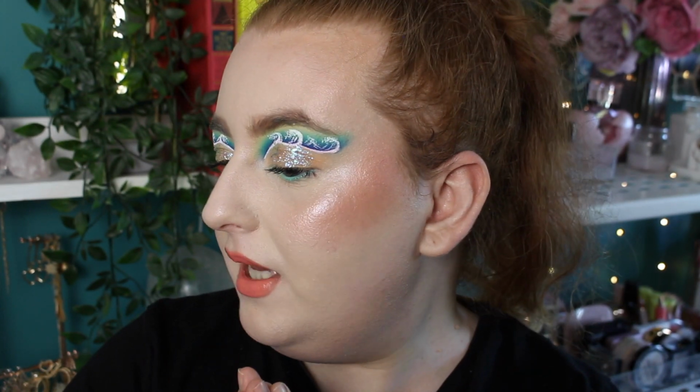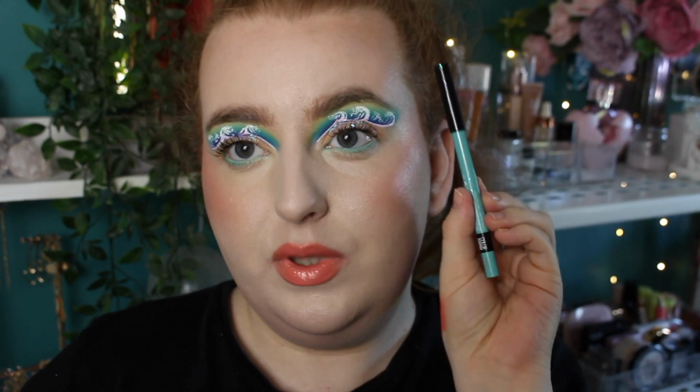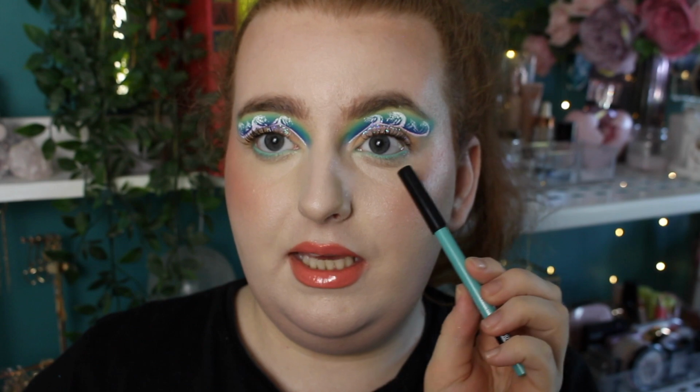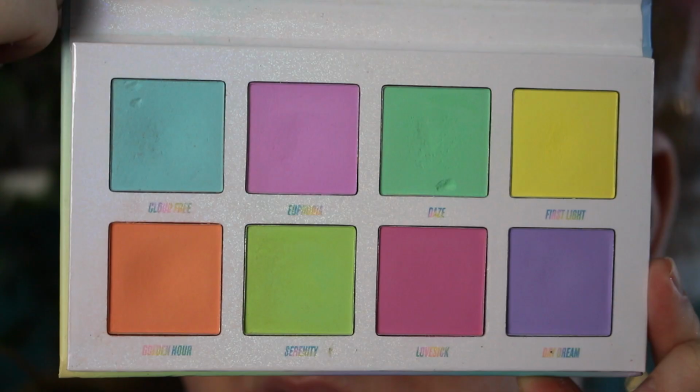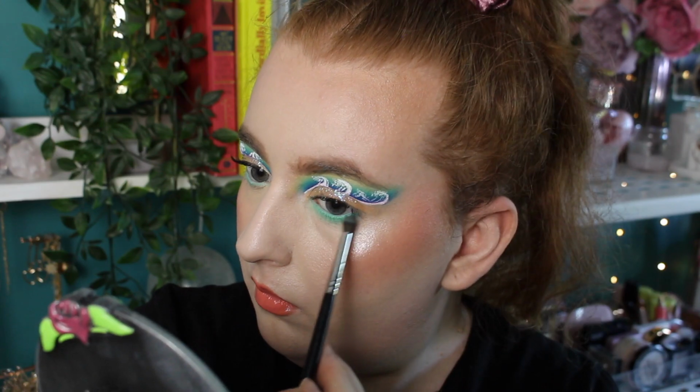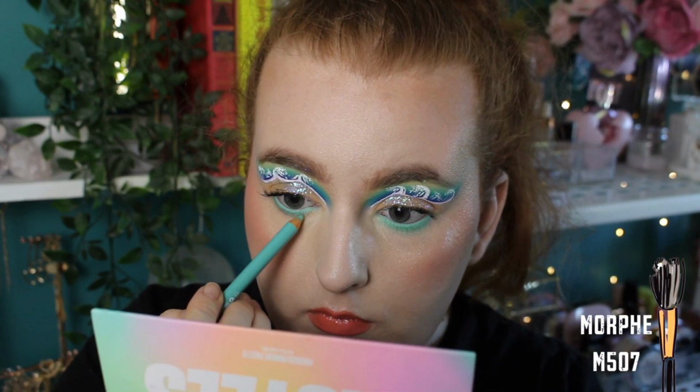That's pretty much the base all finished up. I love how glowy my skin looks. Let's finish up the lower lash line, which honestly I'm just gonna do one color, so I'm not gonna zoom you guys in. I'm just gonna go in the waterline with the same eye pencil and bring it slightly down onto my actual skin, and then I'm gonna blend over the shade Dazed from the Pastels palette, and then I'm gonna pop off, do my brows, pop on some lashes, and that's gonna be the look complete.